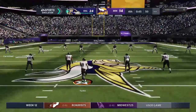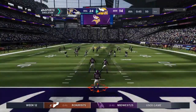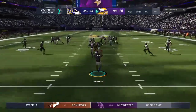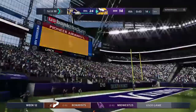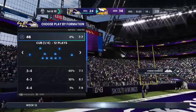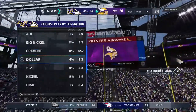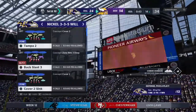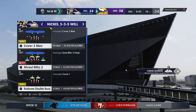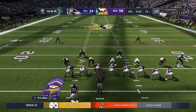After the roughing penalty on the PAT, they'll kick off from 15 yards further upfield. Put it right down their throat. And a nice job there on special teams to limit him to inside the 15 as he's dropped at the 14. 14-yard line. They're coming out with a jumbo package to start the drive.